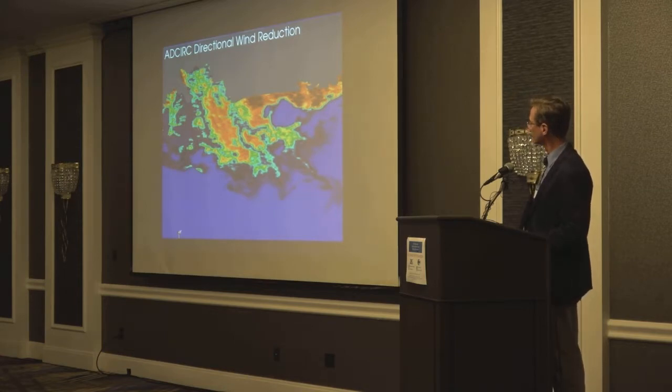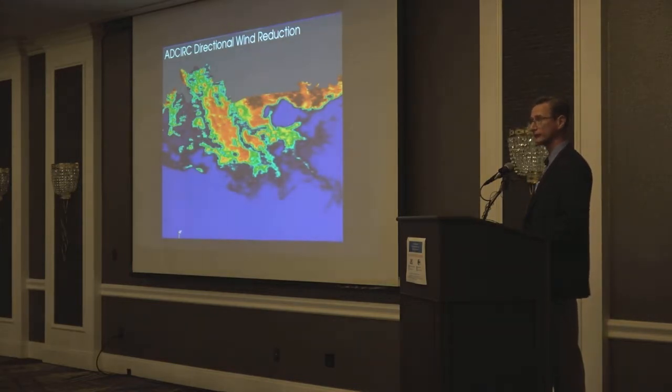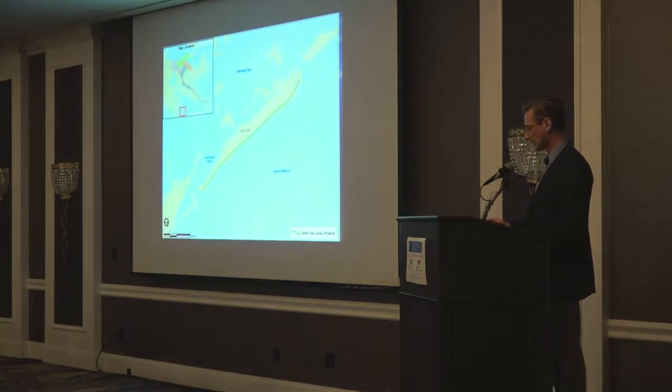This is showing directional wind reduction. You can imagine if you're standing on a point where there's no tree cover and there's trees to the east, that if the wind is blowing from the east, you're not going to feel much wind, but if the wind is blowing from the west, you're going to feel the full force of it. And so that's important for computing storm surge. And so we have a 12 directional wind reduction scheme that also uses land use and land cover.